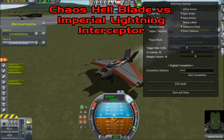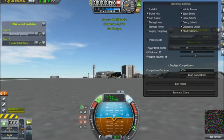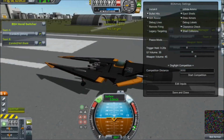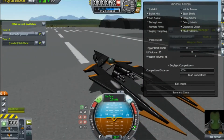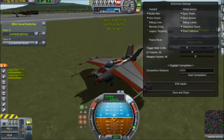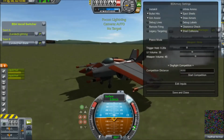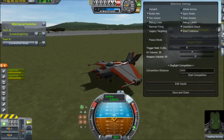I wanted to do something kind of special with this little episode, especially after just finishing up my latest build out of the Warhammer 40,000 series, the Hellblade Interceptor. It gave me an idea to put it up against the other Interceptor sitting over there, the Lightning, which typically flies for the Imperium. I wanted to have them go head to head because they're actually both very similar in performance and armament.